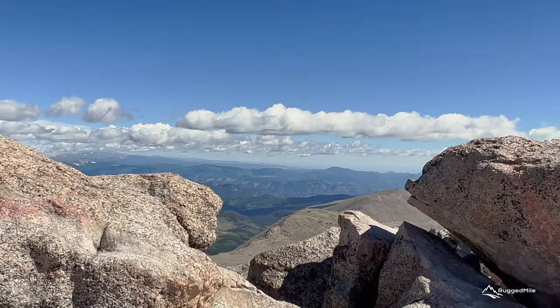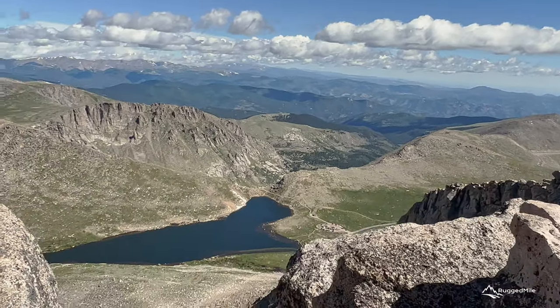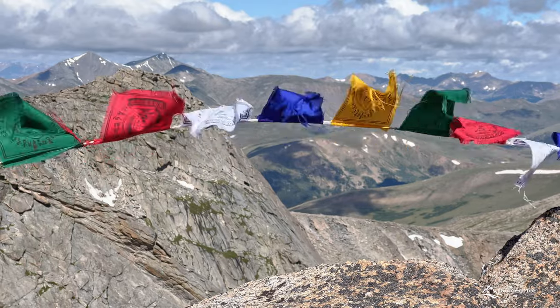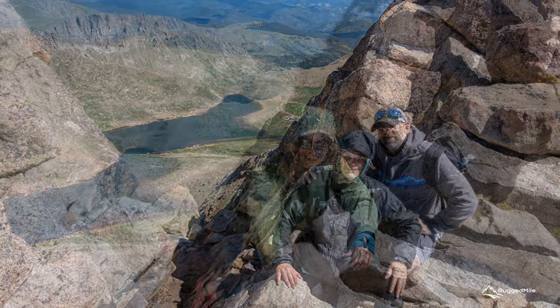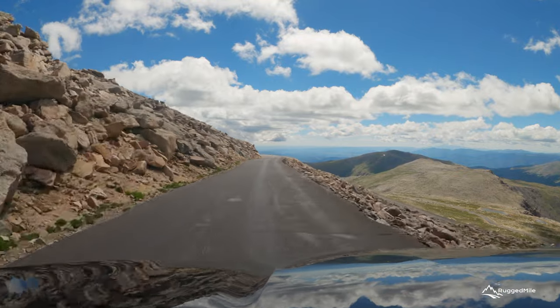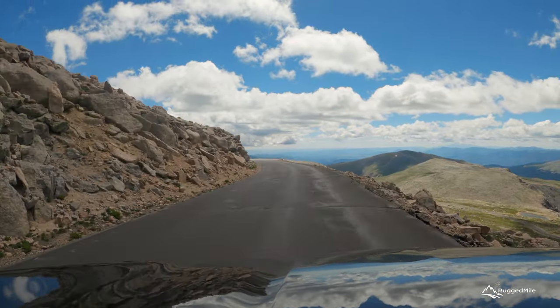Panoramic views from the top are amazing in every direction, and probably the highest you will ever view if you're not a mountaineer. Reaching the summit of Mt Evans is probably the most popular thing to do here, but there is much more to do and see along this beautiful and treacherous road.